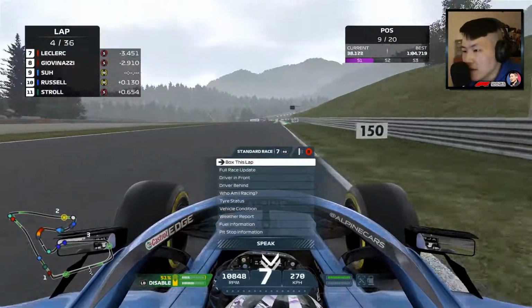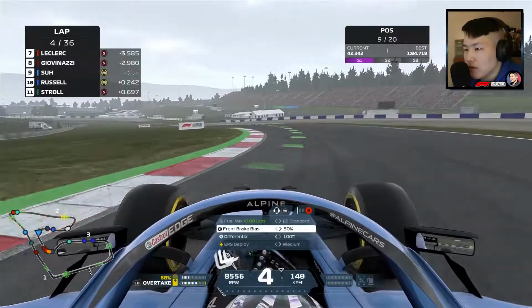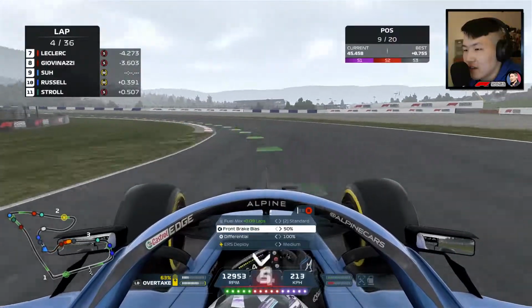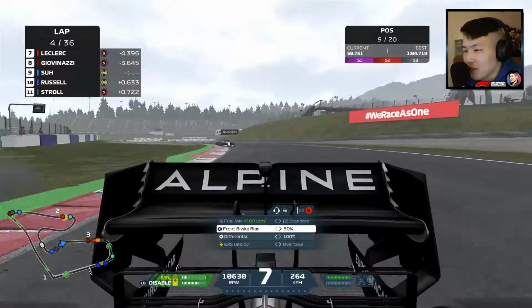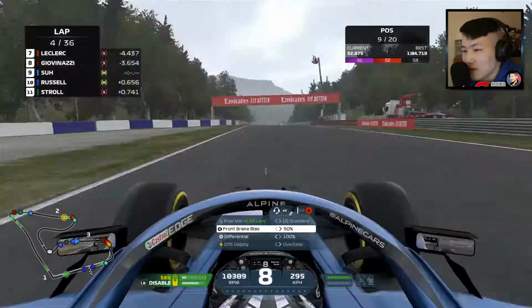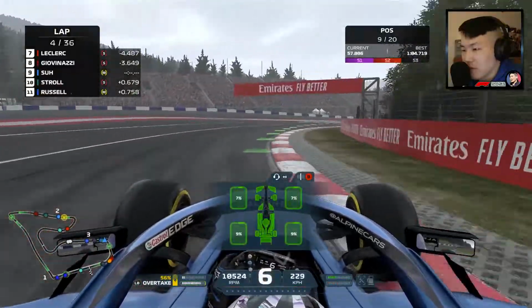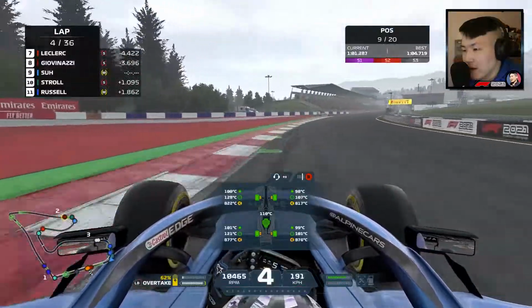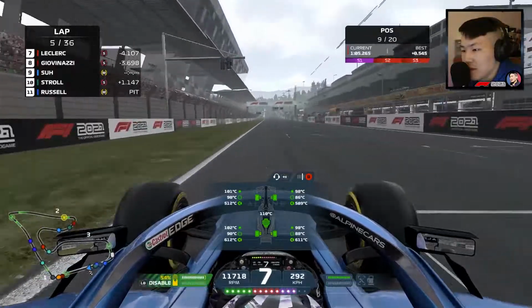Vehicle condition. Tire condition is still looking good. Oh, drift king there. Our gap to the car in front is 3.5 seconds. A little drift to celebrate our double overtake on Russell and Stroll. P9 right now. Let me check my tire temps because that drift was probably not a good idea. Tire temps are looking fine. Russell in the pits must have broken his wing on my tire.